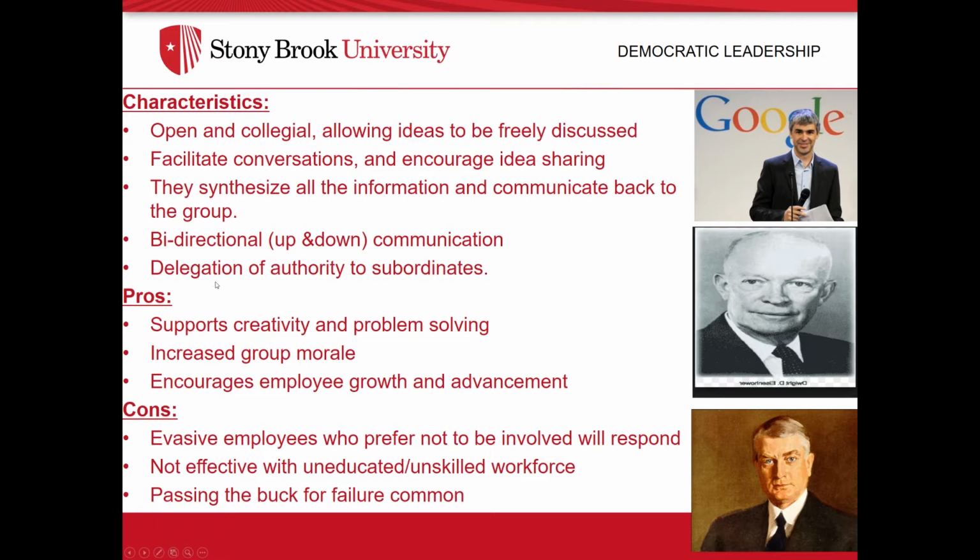The pros of this leadership style are that it supports creativity and problem solving, and it also increases group morale. They encourage employee growth and advancement. The cons of this type of leadership style are that employees who prefer not to get involved won't be involved and won't respond to this leadership style. It's not effective for an uneducated or unskilled workforce, and passing the buck seems to be a common failure point for this style of leadership.